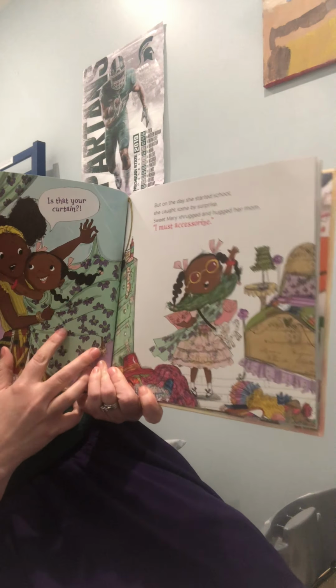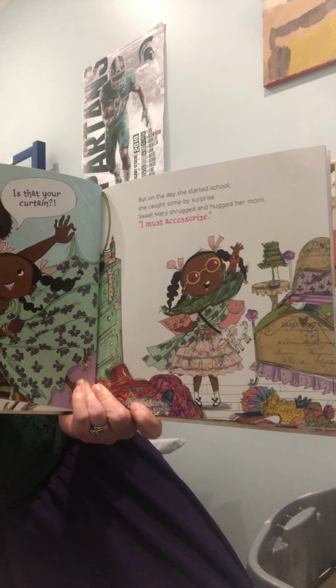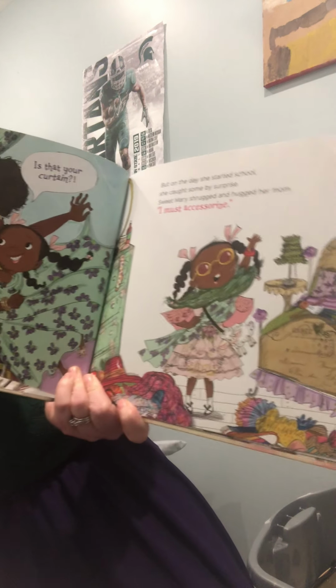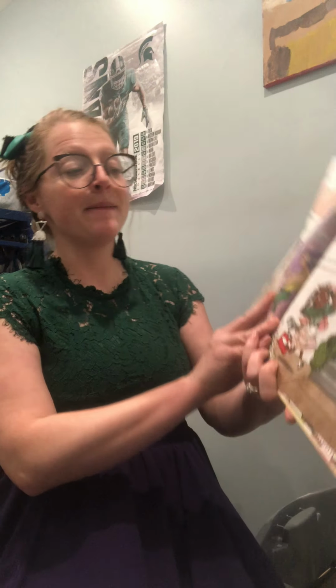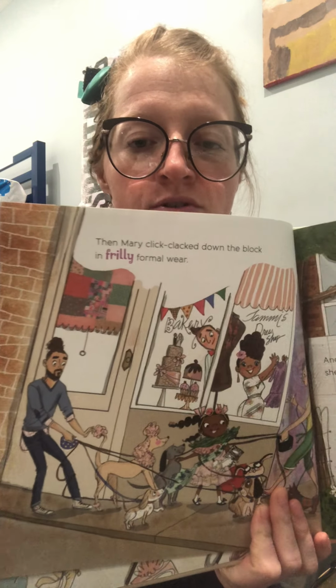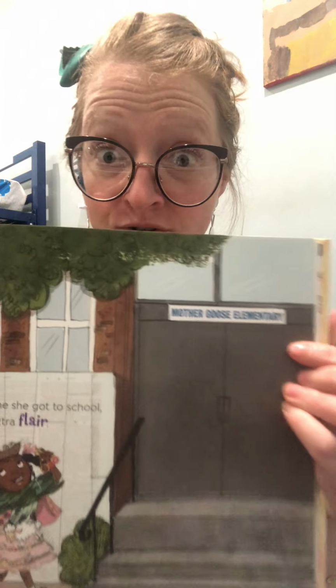But on the day she started school, she caught some by surprise. Sweet Mary shrugged and hugged her mom. I must accessorize. So look, she's putting on all of her fancy stuff to go with her first day of school outfit. Then Mary click-clacked down the block in frilly formal wear, and by the time she got to school, she added extra flair. So she's walking down the road. And her school name is Mother Goose Elementary. So Mother Goose, like Mother Goose nursery rhymes.